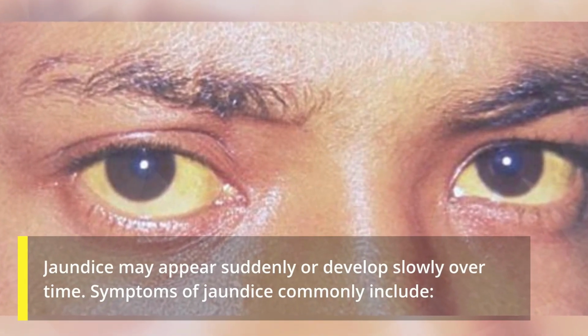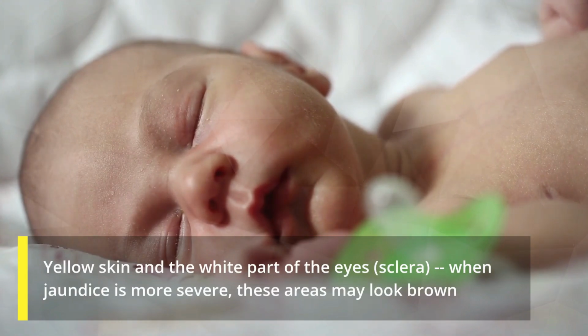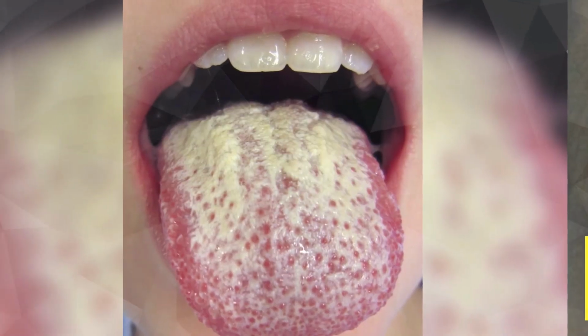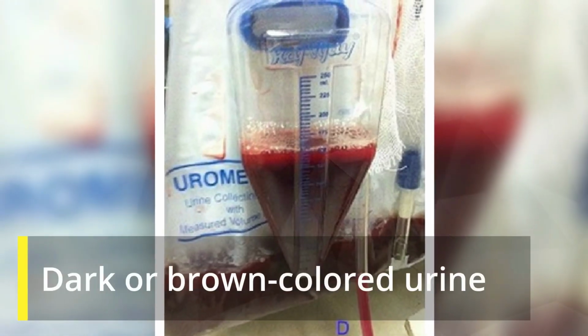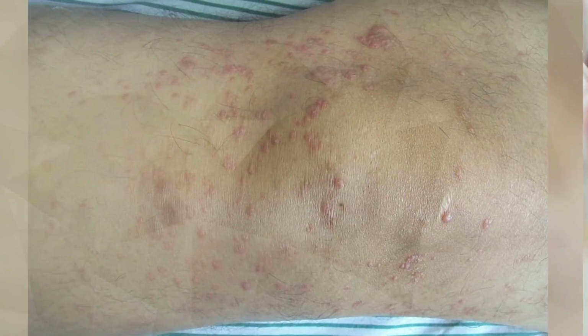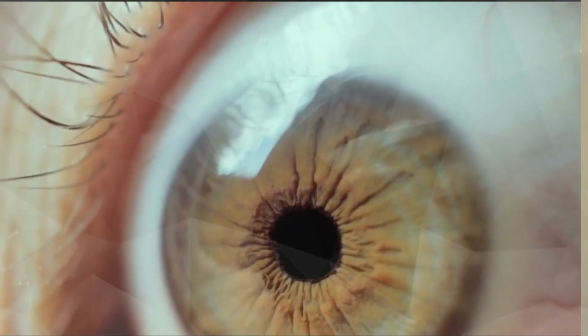Symptoms of jaundice commonly include yellow skin and yellowing of the white part of the eyes, the sclera. When jaundice is more severe, these areas may look brown. Other symptoms include yellow color inside the mouth, dark or brown colored urine, and pale or clay-colored stools. Itching, pruritus, usually occurs with jaundice.